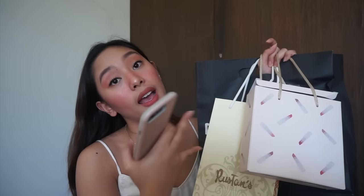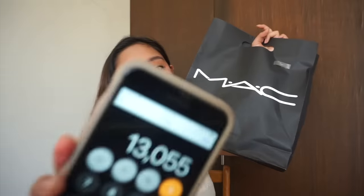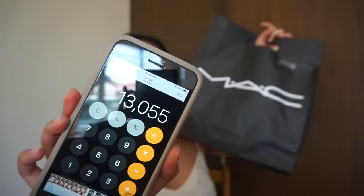Ito sila. Ang pinagsama-sama ko na lang, guys, yung mga nasa loob. Inestimate ko yung mga makeup products na binigay. Kasi, syempre, I'm a makeup lover. So, aware ako sa prices na yun. When I sum it up, 17,000. Wow! Thank you, thank you. These two combined, ang estimate kong total nila is 4,079 pesos. For this paper bag, 13,055. Yeah. Thank you guys sa mga nagbigay. Grabe talaga. Sobrang happy ko.